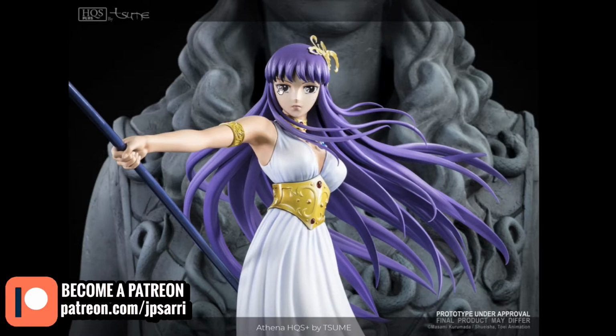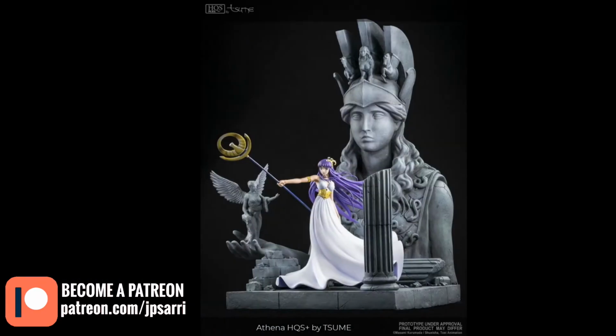Some people are not really happy with it. I like it. It's not bad. I think the face resembles the manga more than the anime, which is good. And all these hairs here, I'm guessing that to avoid breakage, they're probably going to do PVC on the head sculpt for sure, because you can see all that hair, and they just want to avoid any breakage and all that stuff that happens.